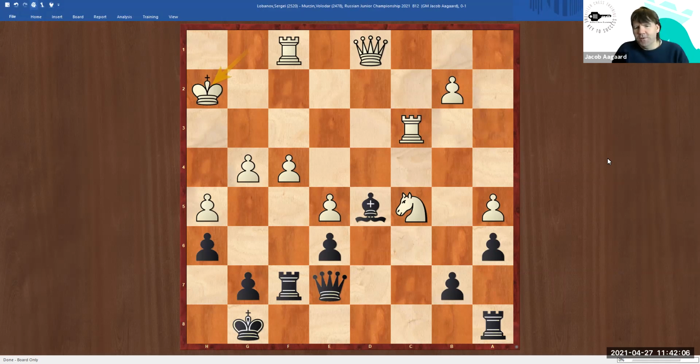Okay, let's go to the position. So this is taken from the Russian Junior Championship. This was played on board 2, I think, in the 6th round, and it was played yesterday. So Black is actually a member of Killer Chess Training, Voldemar Morsin, and at the point of speaking, he has 5 points out of 6, and it is the shared first in this tournament.